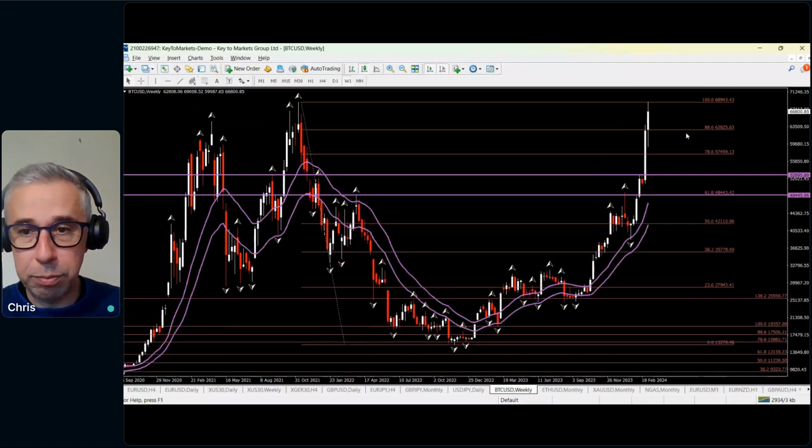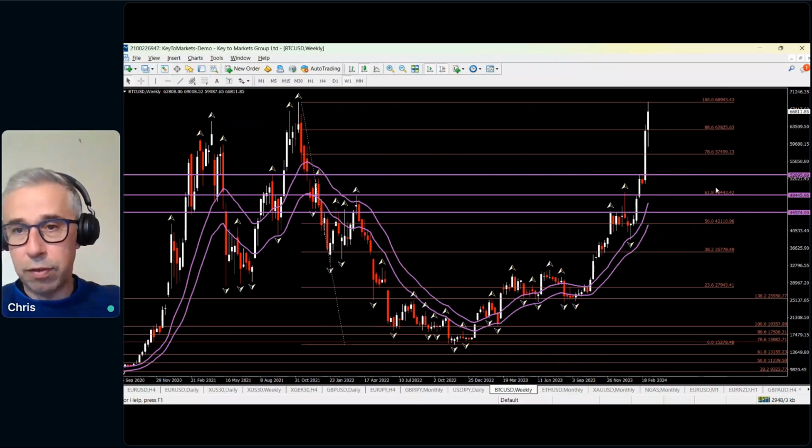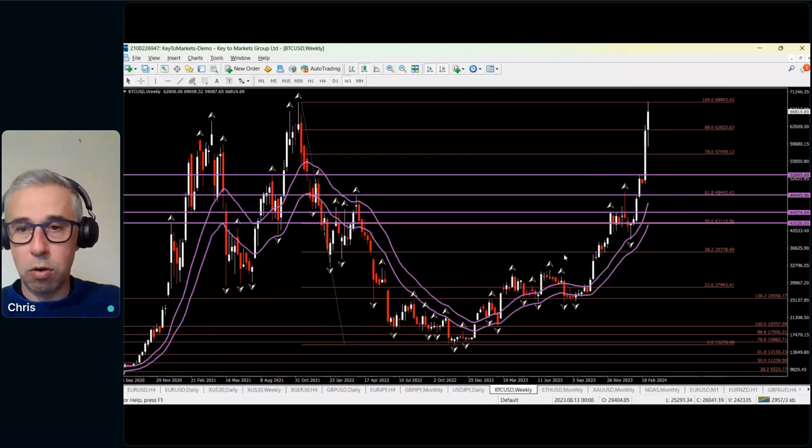I might be naive, but I don't think that this has a lot of retracement in it. 45, 50 maybe. But otherwise, you see just so much momentum here. There should be plenty of support to push this back up if we get such a retracement.